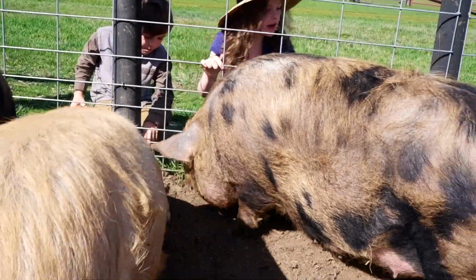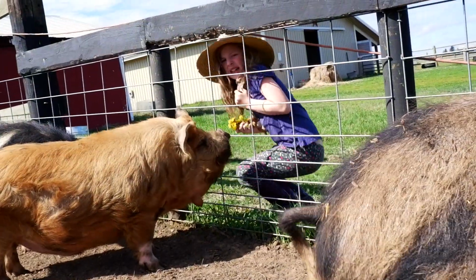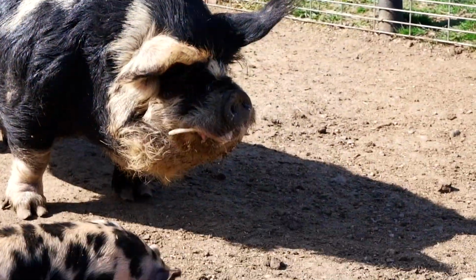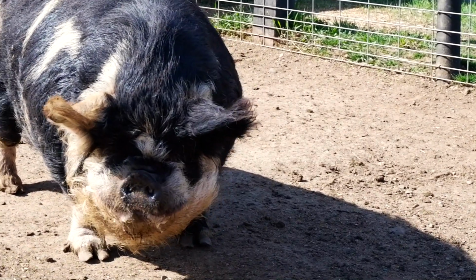Our pigs are purebred Kune pigs. They are relatively small as far as pigs go, and so docile and friendly. Absolutely the most charming pigs you'll ever meet.